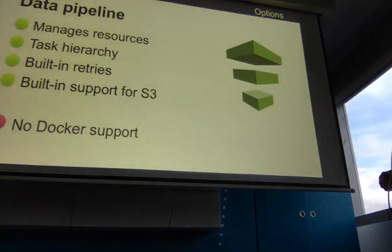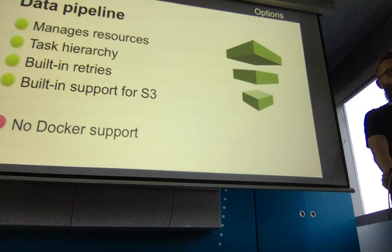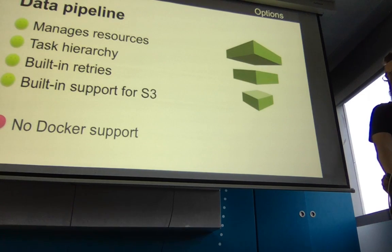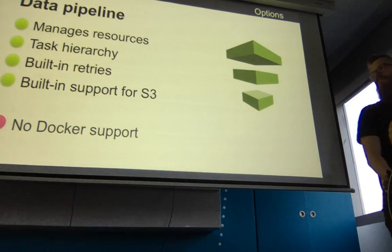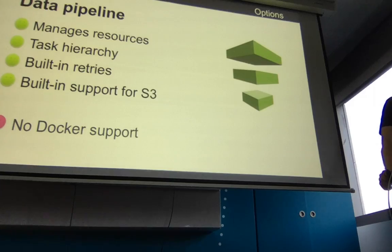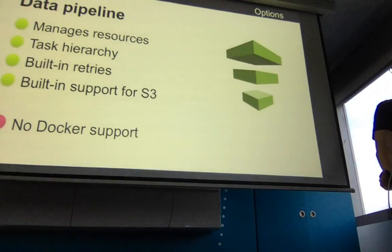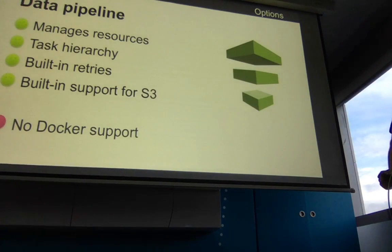As a disadvantage, there is no Docker support. Data Pipeline is quite an old service. Docker was probably not too popular, or this version just didn't get Docker support. But we didn't need Docker support at that point. We could easily do it without Docker, so it looks like Data Pipeline was a pretty good fit at this point.